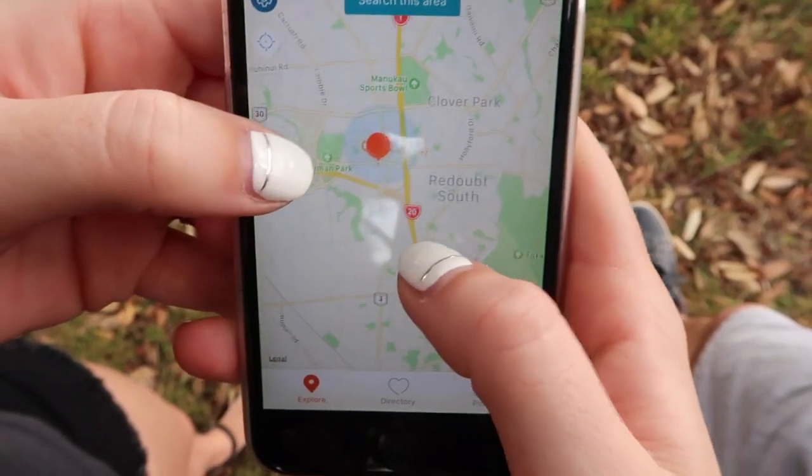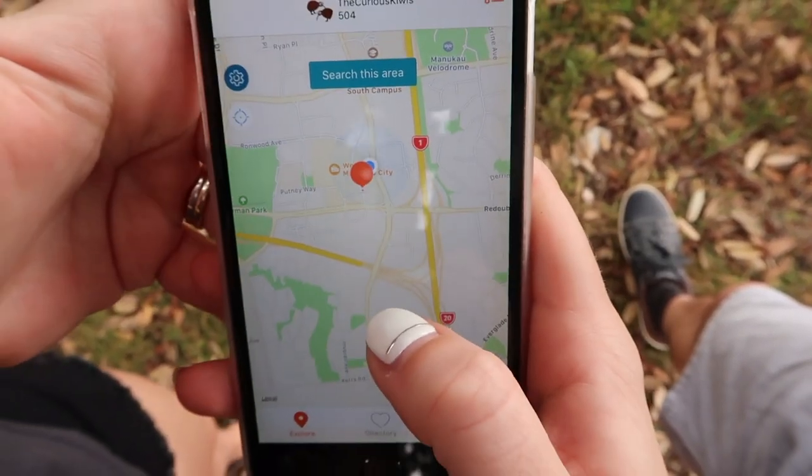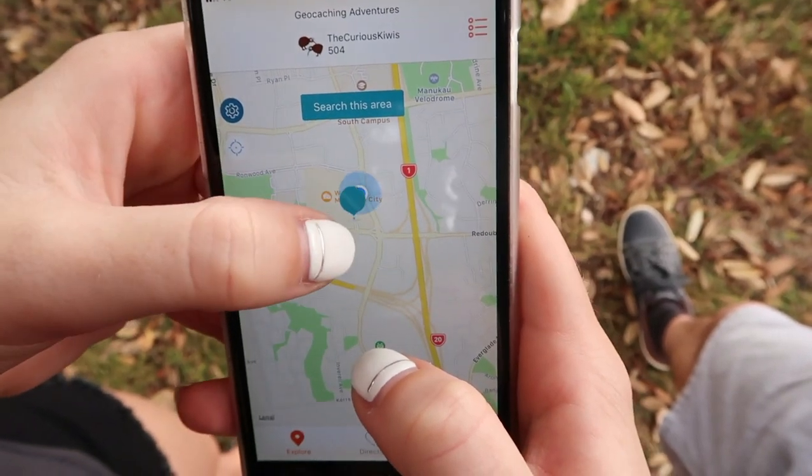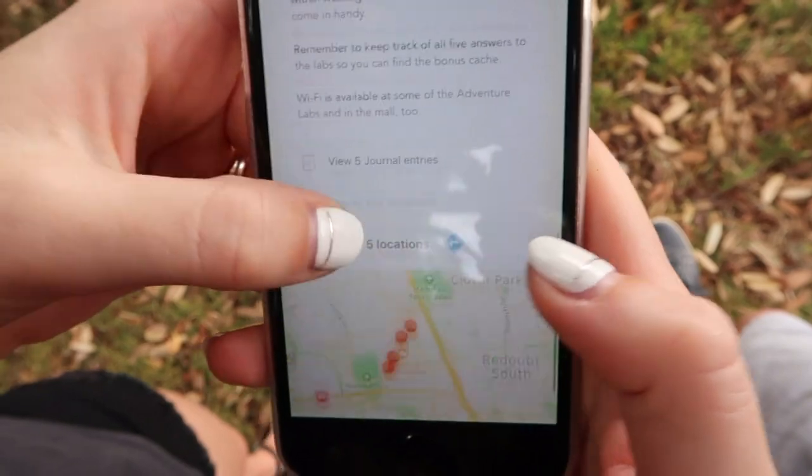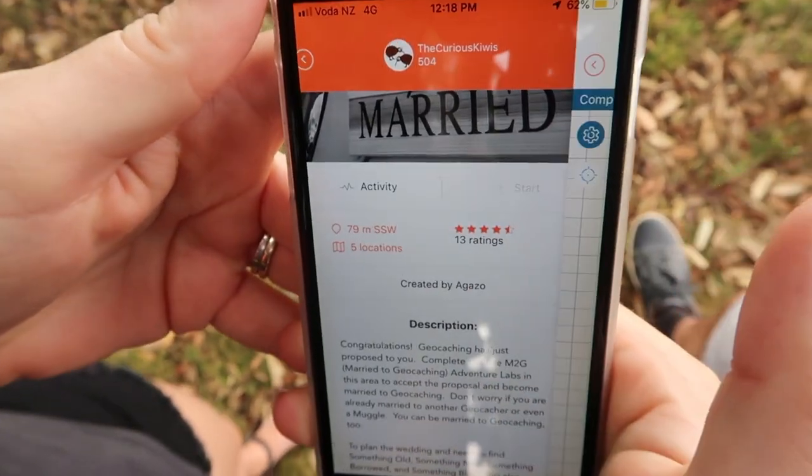We're going to go get married to geocaching. Okay, this is where we are. We're in Manukau, and this is the Adventure Lab we're going to do. These are all the stops here. So let's start. Let's go.